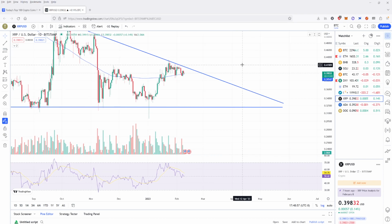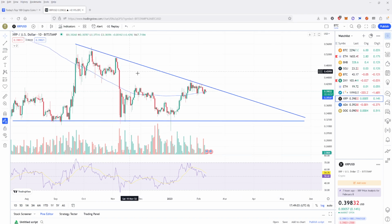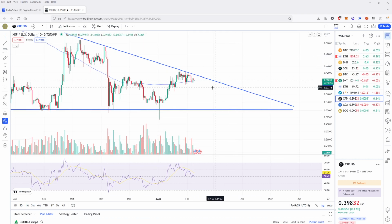And so right now for XRP, if you're bullish, you want to see it push above this sloping resistance point here. And if you're bearish on XRP, what you want to see is it break through that support level here at the 200-day moving average. And again, that's at about 39.5 cents.